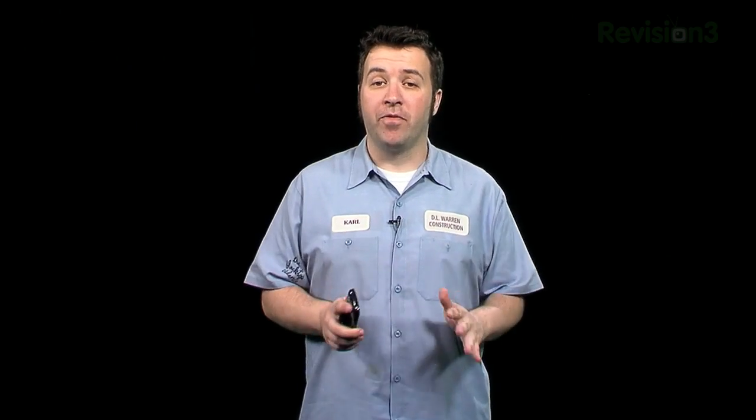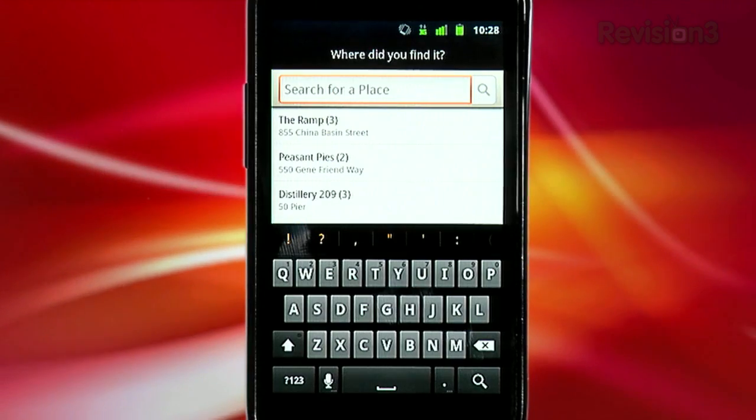Now that you've taken a photo of your food, it asks you to identify where you found it. Using the GPS in your phone, it auto-populates with restaurants nearby. This list is usually pretty accurate. In fact, I've yet to go anywhere where my restaurant wasn't in the auto-populated list.